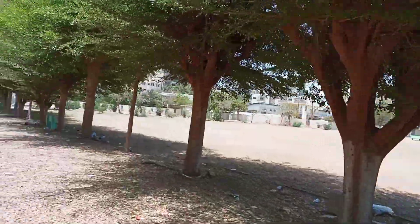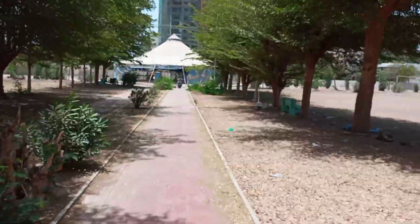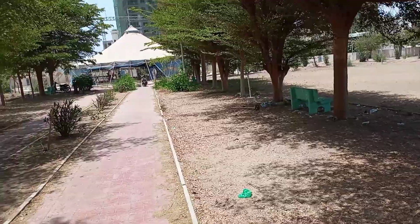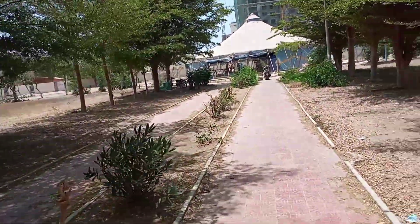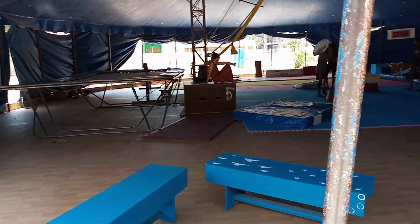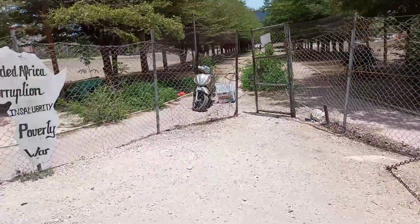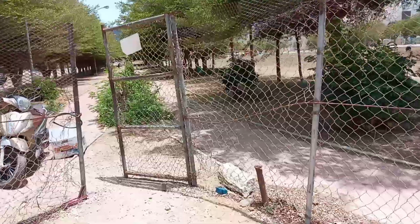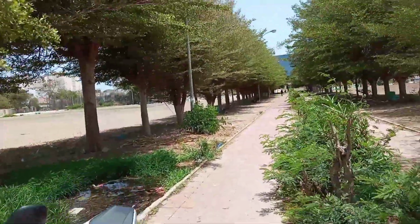Guys, I want to tour around this place. I want to show you how the inside looks. Guys, this is where they do exercise, where they lift weights. Only for strong people. If you're not strong, you cannot go there. I'm leaving.